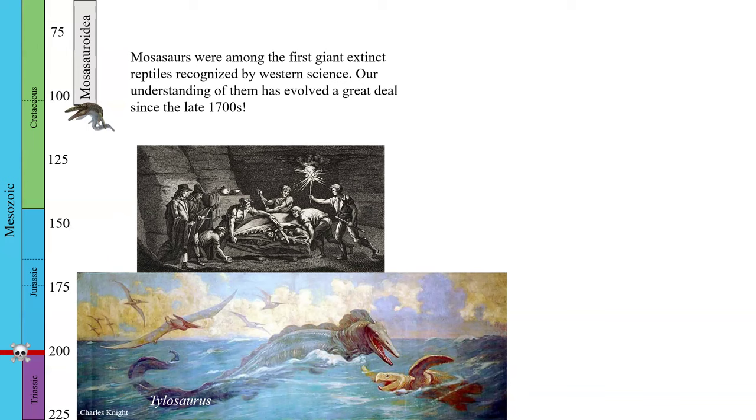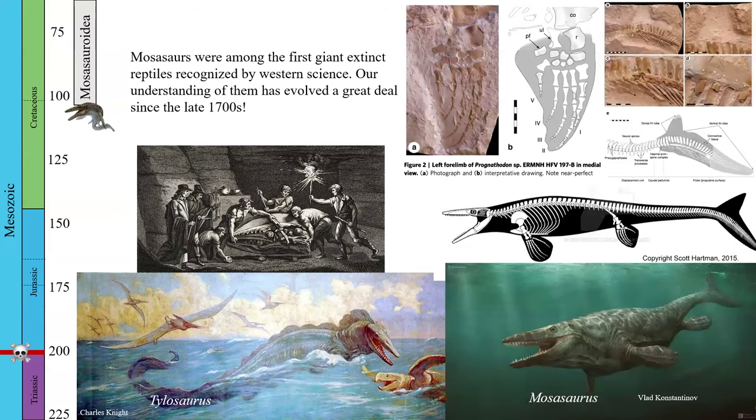This is an early 20th century reconstruction of one of the mosasaurs, Tylosaurus. You can see all these fun things they've added, like fins on the back and stuff like that. Mosasaurs have been a part of paleontology as a science, paleontology iconography, for hundreds of years. I think that's really cool. We now know a lot more about them. So to answer the questions you guys just had about their fins, about their scales, that's what a mosasaur looks like, I'm going to say now.